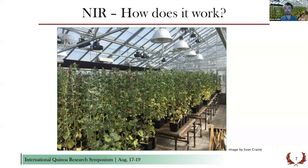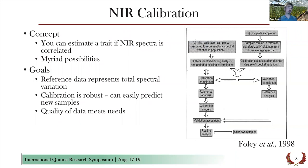And that's essentially what the near-infrared analyzer is doing. It's using part of the spectrum that we can't see to look at what's inside the seed. And so when developing a near-infrared calibration, in theory, you can estimate any trait that you can correlate NIR spectra with. So there's actually myriad possibilities. And on the right here is a figure from this Foley article, which was published in Ecological Applications.